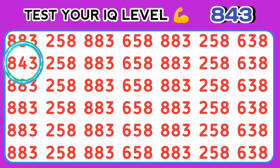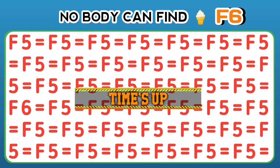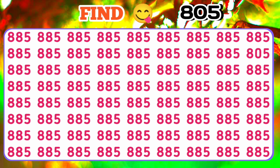Amazing, this one correct answer. Nobody can find the number F6 in 15 seconds. Hey viewer, find the number 805.